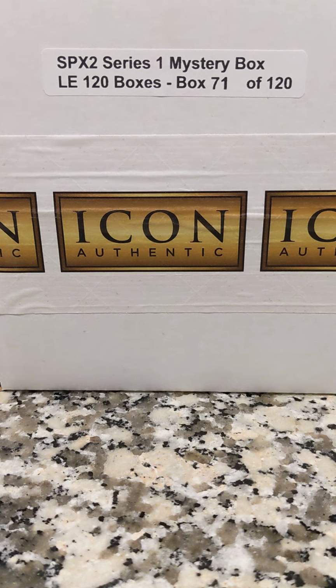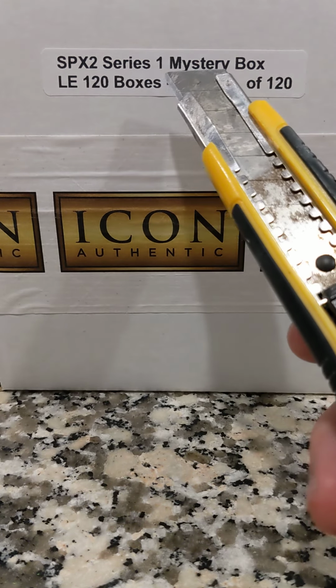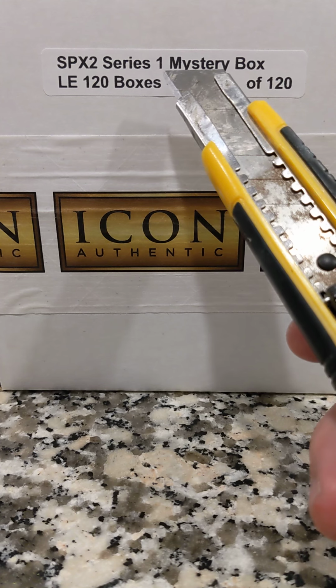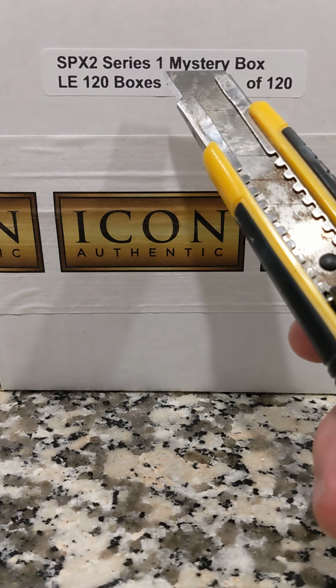All right, I got another one of these boxes. Same place as Pristine Auctions. As you can see, it's SPX2 Series 1. The box I opened in my other video is a Series 2. I don't really know how those numbers correlate. I don't know if a higher number means more recent cards.